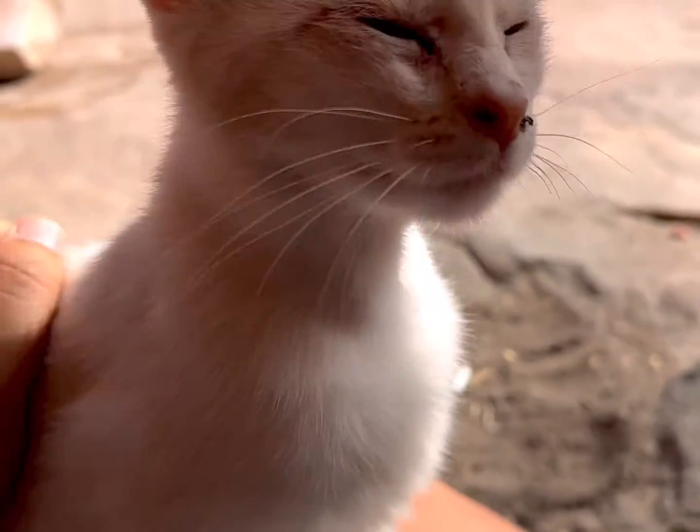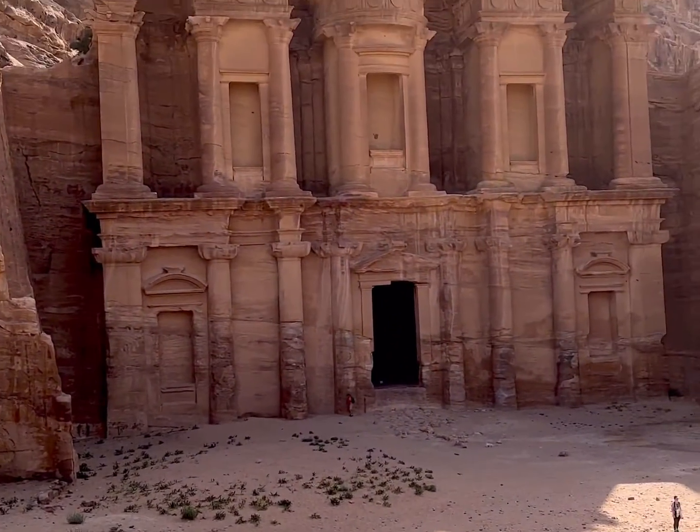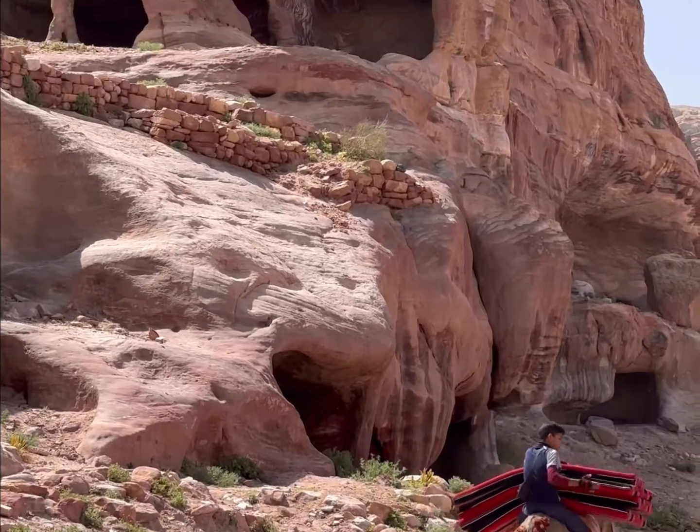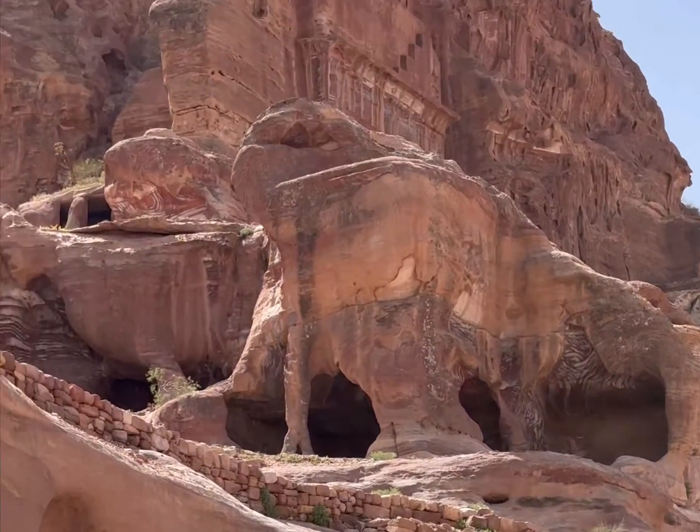Showing up early meant we practically got the Monastery to ourselves for a little bit, aside from these furry friends that decided to join us. And there's so much more to see than just the Treasury and Monastery. Before going, I'd only seen pictures of those two buildings, so I didn't know just how big Petra was.